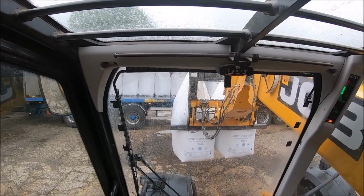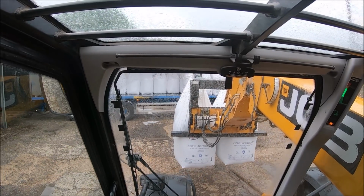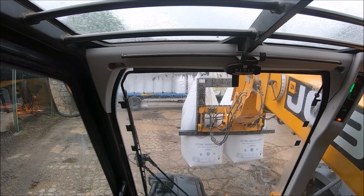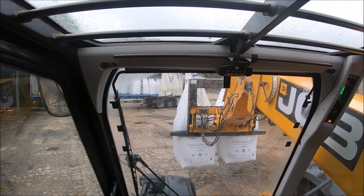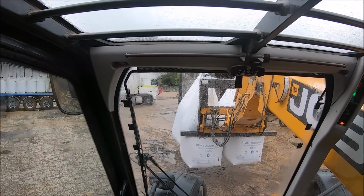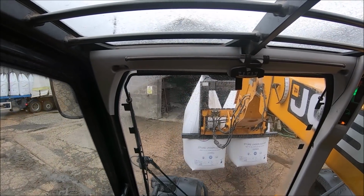It'd be good to at least see somebody pull up and stop and have a look to see if they can get in. It's quite good to get a vehicle reg. But yeah, apart from that, not much else going on.